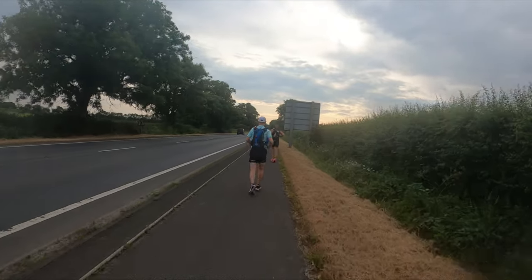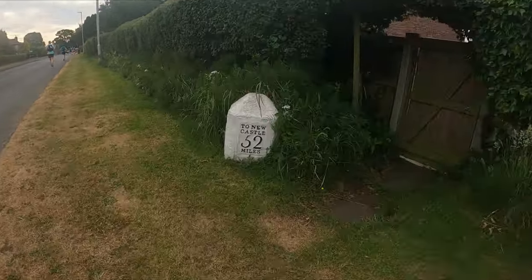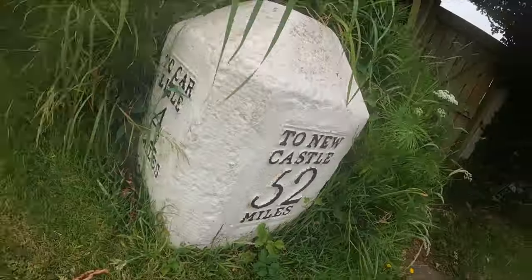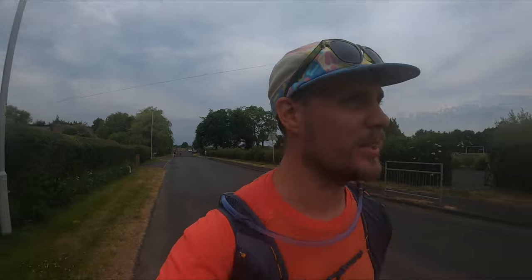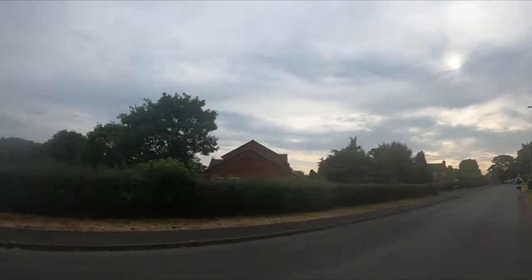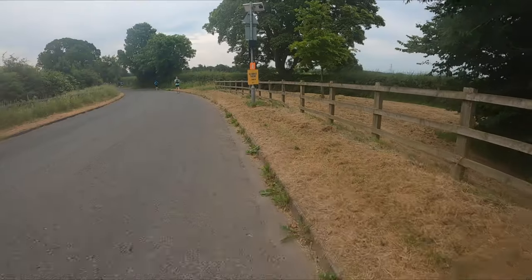It's pretty much a straight line to Newcastle. See Newcastle. 52 miles to go, I guess. I think it might even be more than that. It's mostly running through little villages like this.